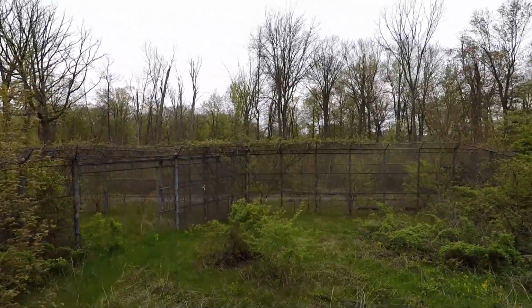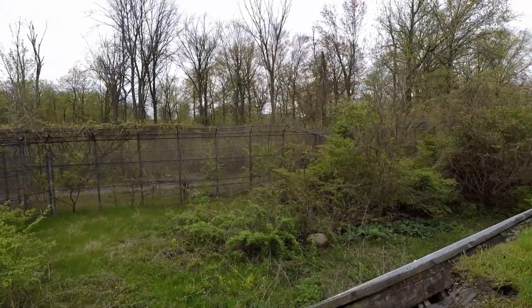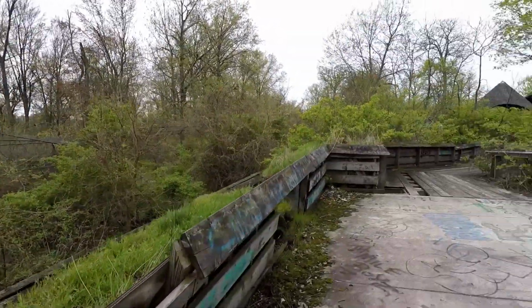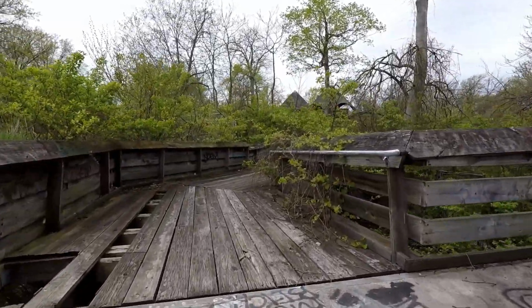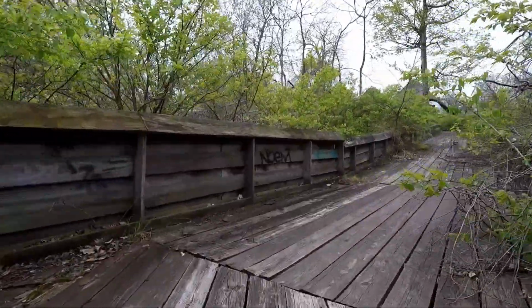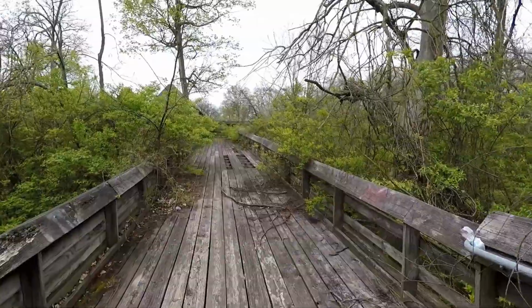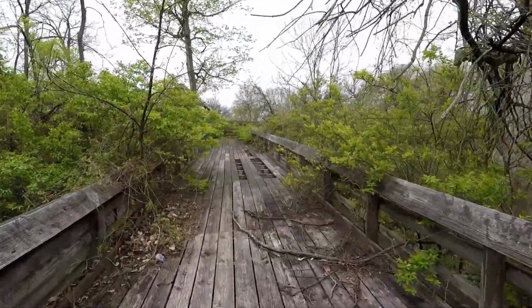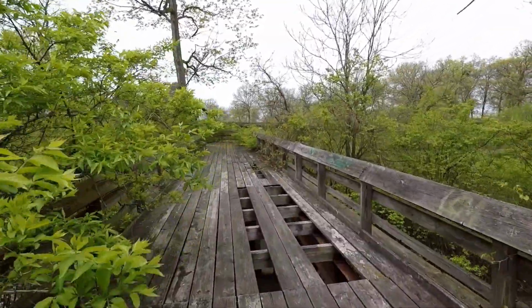This might have been monkeys at one point, I don't know. You can kind of see the curved-in fences. No way to really know. We'll see if we can do some research for you guys, see what's out here. It almost looks like jungle ruins, which is kind of the cool thing. It's one of the reasons why we wanted to come out here in the first place, was to see this place. You don't see an abandoned zoo every day.